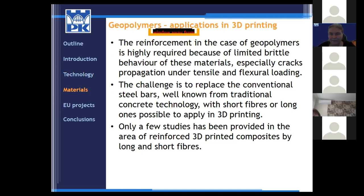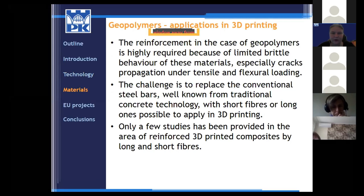Actually, as I said, I will speak a lot about these materials. For this 3D printing purpose, we would like to receive materials where we limit the brittle behavior, and because of that, we think about the addition of fibers. It is not possible to use traditional reinforcement as in building materials like concrete, especially these traditional steel bars.